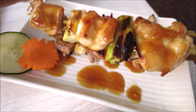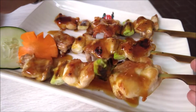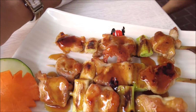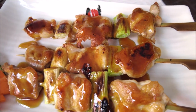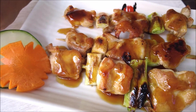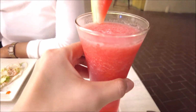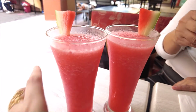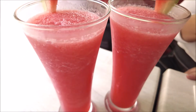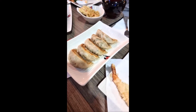And this is chicken yakitori, chicken barbecue. Eksakto lang yung luto nila and masarap. Masarap din yung sauce na ginagamit nila sa chicken yakitori nila. And this is the watermelon shake. Very, very refreshing. Ayan. And this is the pork gyoza.